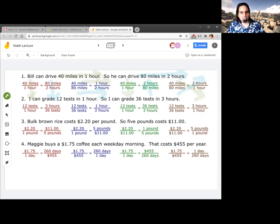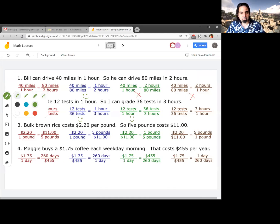So going back to this thing, 12 tests in 1 hour, 12 tests in 1 hour, and 36 tests in 3 hours, 36 tests in 3. Well, that's not good. They're going opposite directions. 36 in 3 does work, and this one doesn't work. Everyone happy with this? Should we do another one?